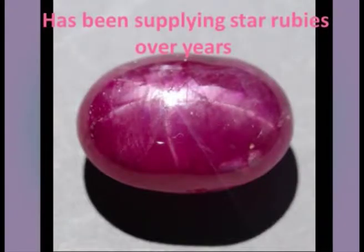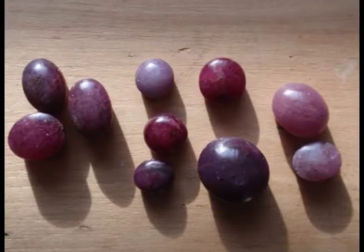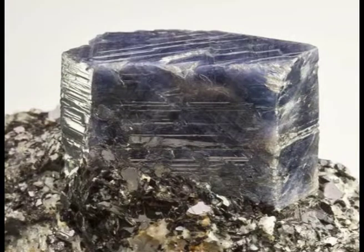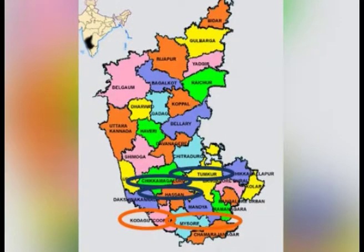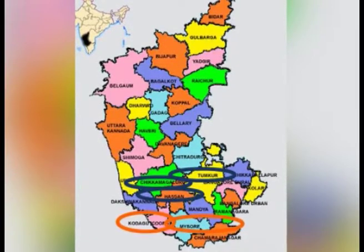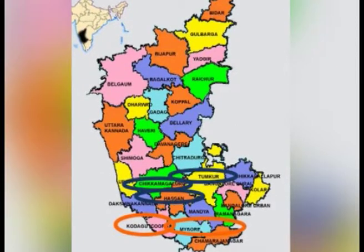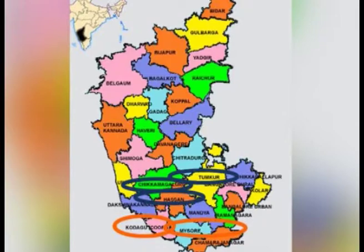Karnataka has been supplying star rubies over the years. The color ranges from deep purple red to pinkish red with varying sizes. The largest star ruby in the world weighs 6,465 carats. The blue sapphire, a blue corundum rock which is opaque, is available in large boulder sizes. Deposits of the ruby are found in Mysore, Ramanahalli, Duggahalli, Coorg, Markera, Tumkur, Hassan, Chikmagalur. The transparent ruby, usually available in pink-red color, is found in and around Mysore.